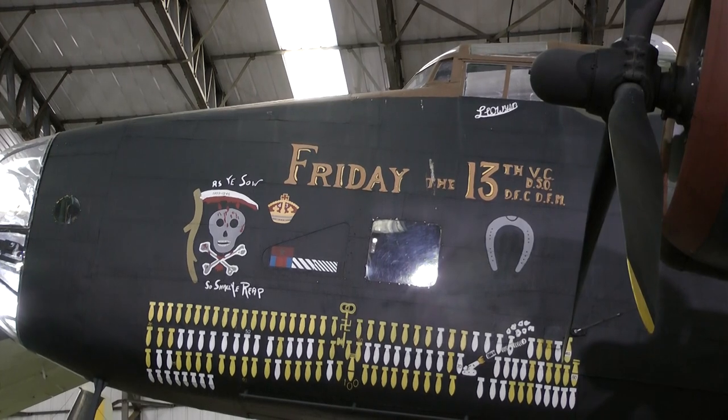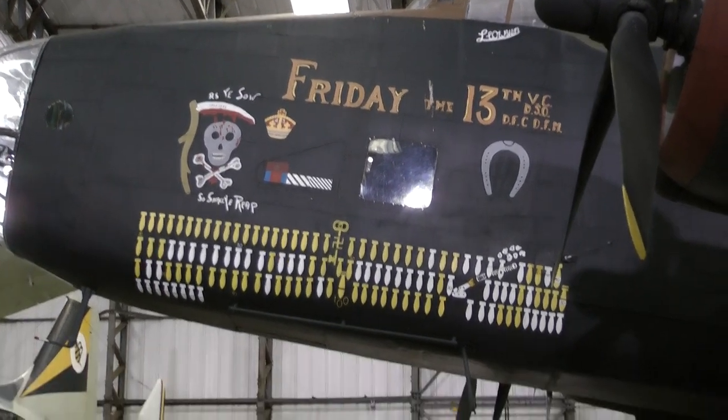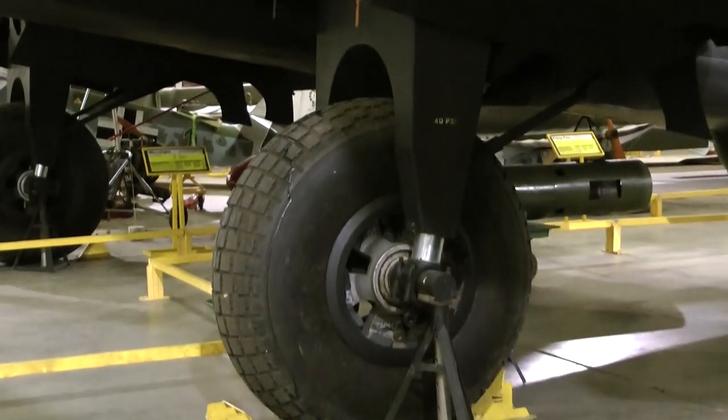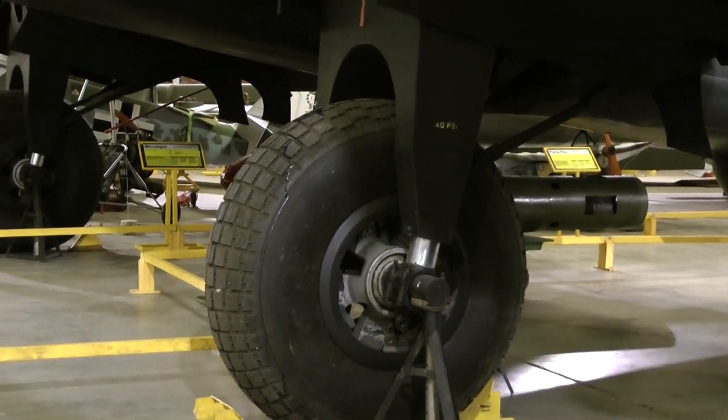We have a Halifax, which is the pride of the collection. There's only two complete in the world, and one is here. It's designated Friday the 13th, which was one of the most successful bombers in the Second World War. It did more missions than any other. Although it's interesting that it's covered in good and bad luck signs. It's got an upside down horseshoe on it, and the Grim Reaper's also on the side.